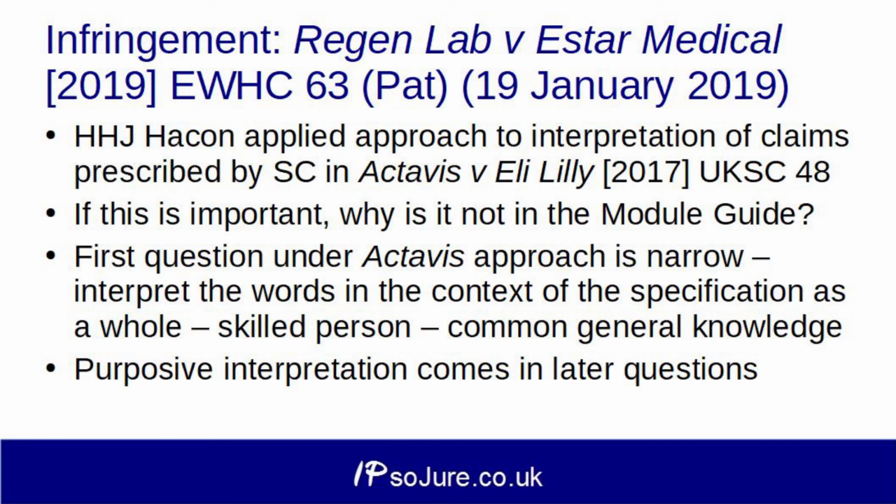And that's the whole point of Actavis, and the fact that it's got, I think, 3 questions to work your way through. You start with the simplest one. You say, just looking at this claim in a perfectly normal way, is what the defendant is doing an infringement? And if you can answer it on that basis, then you don't need to go any further. The point about the later questions is that they broaden it out and they introduce other possibilities. They adopt a purposive approach to what the claim is supposed to mean. But when you're just looking at that first question, a purposive approach is not called for. It's simply a matter of looking at the words, looking at the context, i.e. what is in the rest of the specification, and thinking about the skilled person and their common general knowledge. If you have to look at the later questions, that's when the purposive interpretation comes into play.